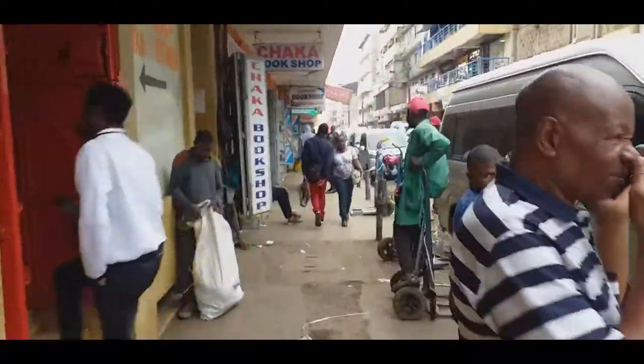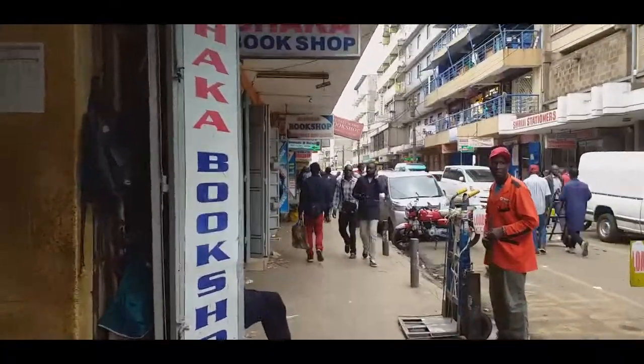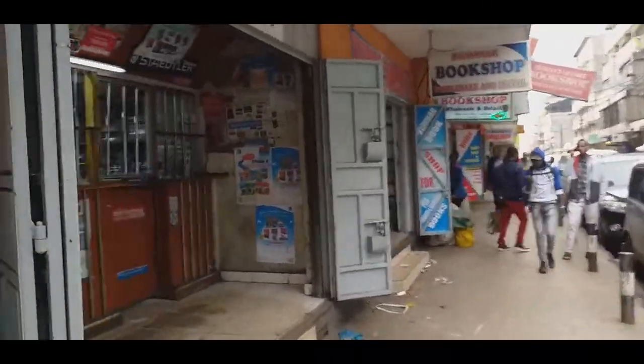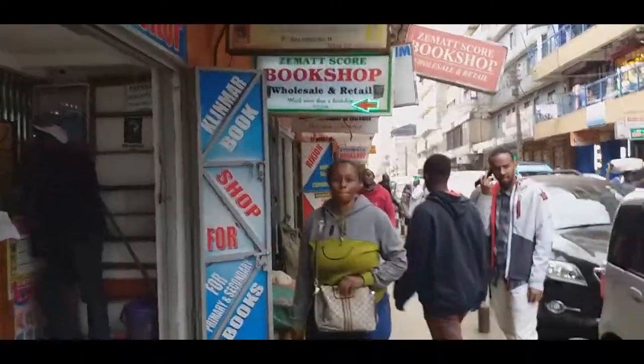You can even go in asking for the books you need, going to the next and the next and the next. And also on the same road, you can also find stationery. So if you have an office you're furnishing, or if you're buying things like pencils and stuff like that, you can also get them on the same street.